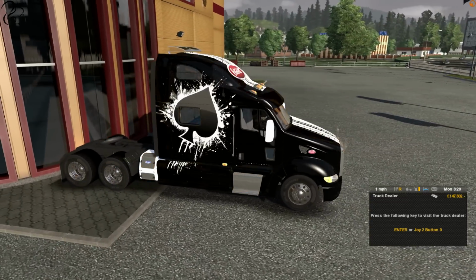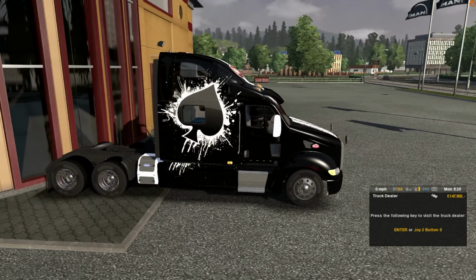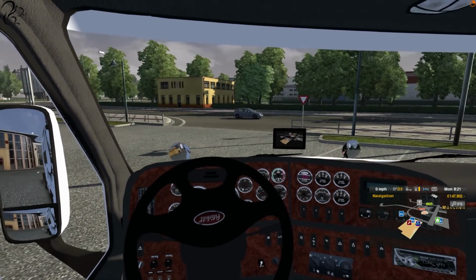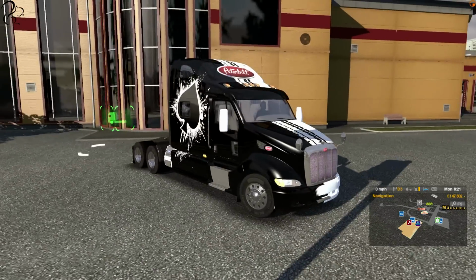Oh, instantly into the reverse bug. Remember the last video I had that reversing problem? So it's obviously not the truck, it's something else I've got. It's another mod I've got. So I'm going to have to remove some mods, I think. Don't worry, that's my problem.